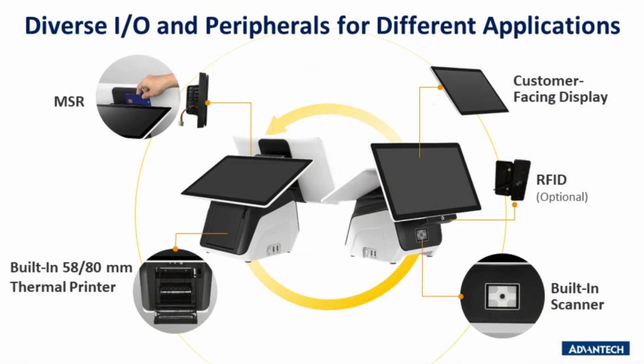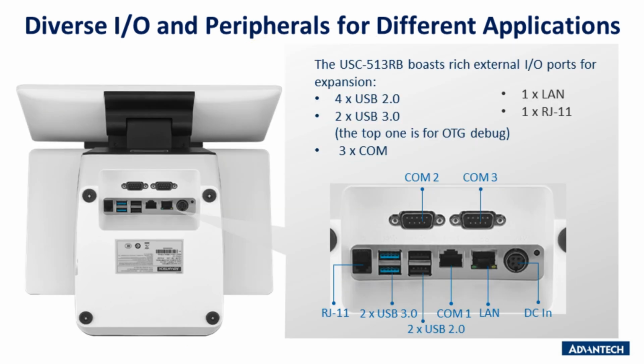But wait, there is more. The USC-513 comes fully equipped with a built-in printer, scanner, and MSR, providing all the essential functionalities needed for efficient point-of-sales operations. Plus, it offers extensive connectivity options with 6 USB ports and 3 COM ports, allowing you to effortlessly connect peripherals and accessories.